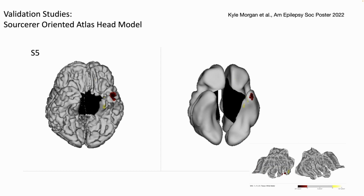So this is work that Kyle Morgan is doing, helping us with our FDA submission for validating Sorcerer in the oriented atlas model for clinical use. And he's going to have a poster at the AES, American Epilepsy Society meeting in December with these results.